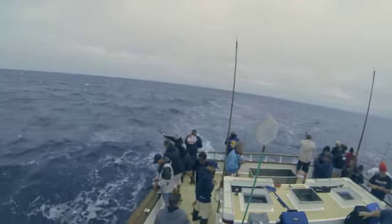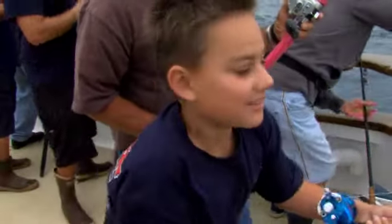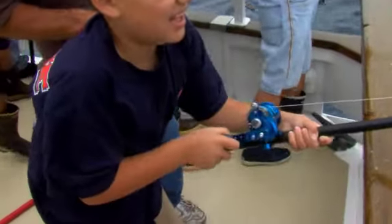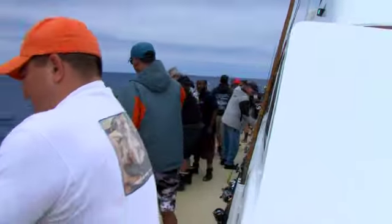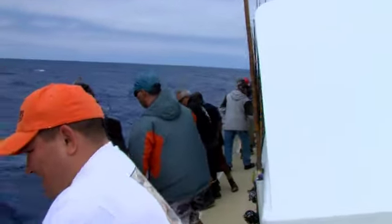Last week here on Sport Fishing, we were fishing aboard the Eclipse with Captain Mark and his crew. We had pretty good dorado fishing, yellowtail, and some nice bluefin tuna. Well, this week on Sport Fishing, we're back aboard the Eclipse, fishing down in Mexican waters, looking for some monster-sized bluefin tuna. So stay tuned for this week's exciting episode of Sport Fishing.